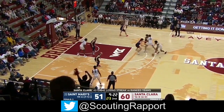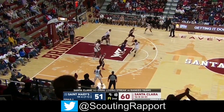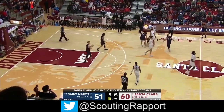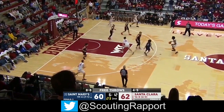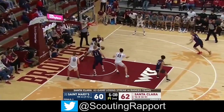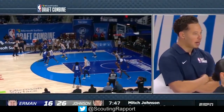One weakness for Williams is his handle. Overall, Williams can handle the ball reasonably well, but he just doesn't quite seem to be dynamic enough with the ball in his hands to be consistently relied on to run the offense through him. He relies mostly on his strength to get by guys on the perimeter, and seems to lose control of the ball more often than you would like to see from a lead ball handler.